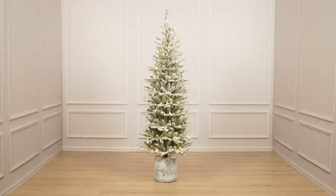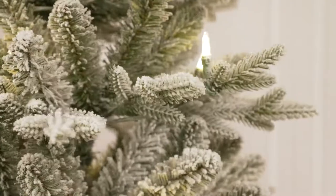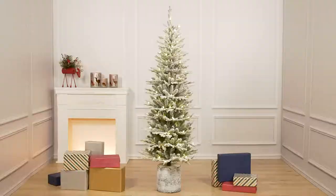Our Flocked Arctic Fir Tree will bring joy to your holidays for years to come. As the oldest family name for Christmas trees in America, Pulio has been a part of Christmas celebrations since 1955. We welcome you to join us in this tradition.